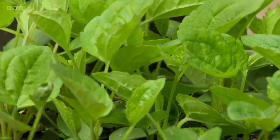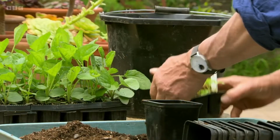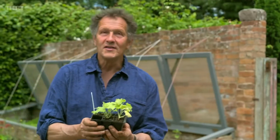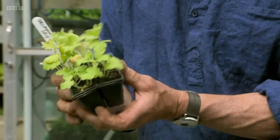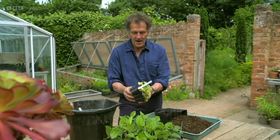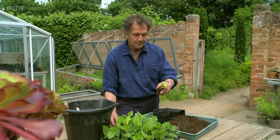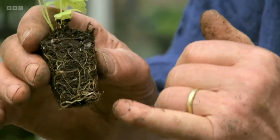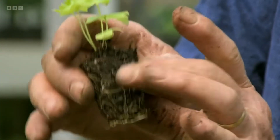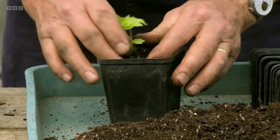Now, we've got really good stock of rudbeckias here. My delphiniums, this is sky blue, didn't germinate so well, and I've only got here 6 plants. They're not looking that happy, but they'll be okay. And now I'm going to pot them on. Take them out of the plug carefully. So there we have a fairly good root system on that. You can see that's fine. The plants look a little bit sad, but they'll come on. There's nothing to worry about.